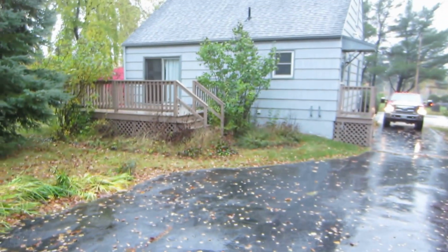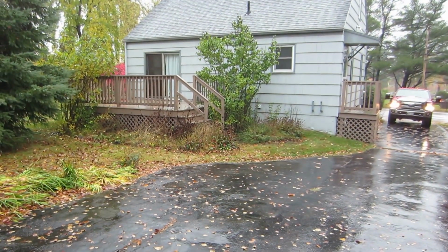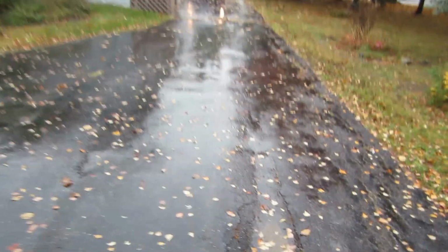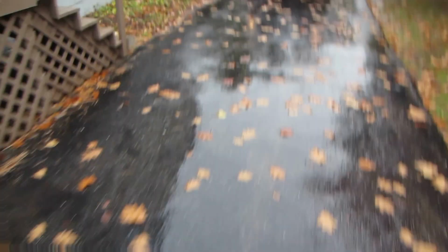So the deck there you see in the back of the house is really oversized. Plenty of room for a full patio set plus a grill, no problem at all. Driveway being paved is a nice feature because you don't get that mud season that we're so famous for in March or April.